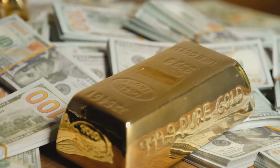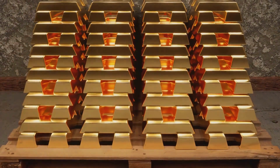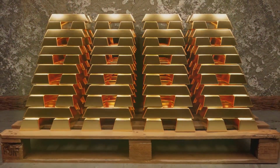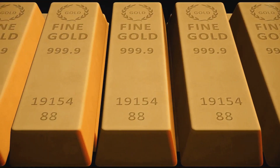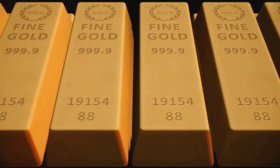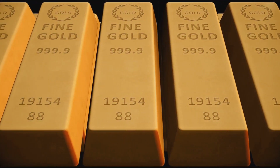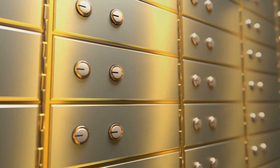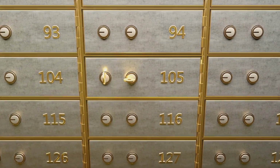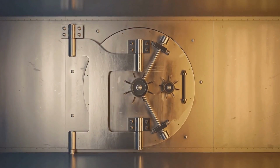After your self-directed IRA is funded, the fun begins. You can start purchasing gold, but not just any gold. The Internal Revenue Service, or IRS, has strict rules about the types of gold that can be included in a Gold IRA. The gold must be at least 99.5% pure and must be in the form of approved bars or coins. Some examples are the American Gold Eagle coins and the Canadian Gold Maple Leaf coins. Finally, your custodian will store the gold in a secure depository until you decide to sell it or take a distribution. This ensures that your gold is safe and your IRA remains in compliance with IRS rules.